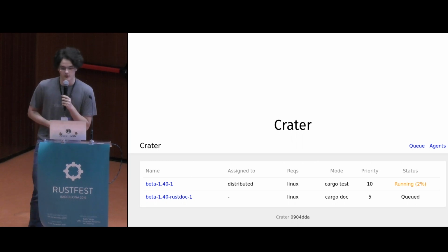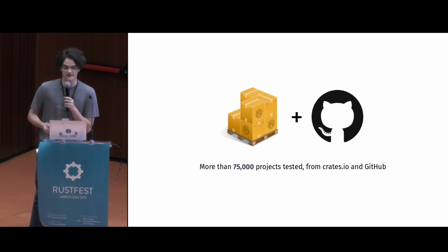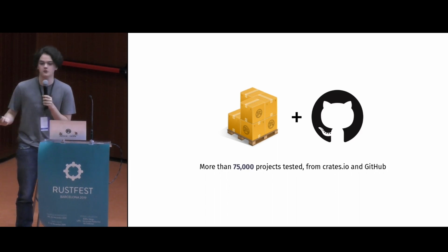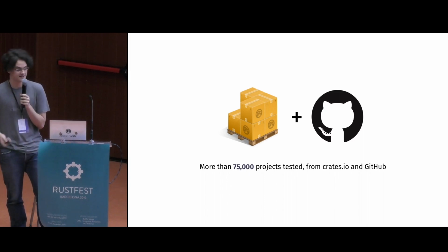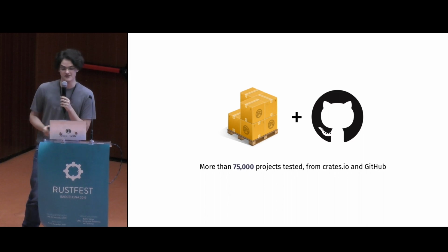experiments which actually get all the source code available on Crates.io and all the Rust repositories on GitHub with a Cargo.lock. So if you created a Hello World repo on GitHub or an Advent of Code puzzles repository, that's actually tested for every release to catch regressions.